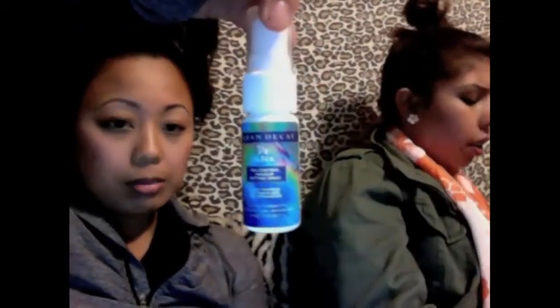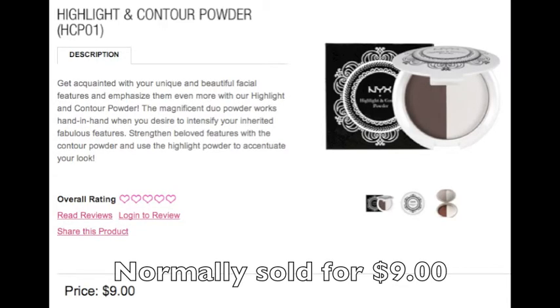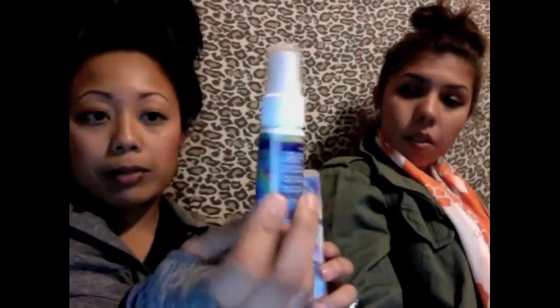Yeah. So this was only, oh yeah, how much was that NYX thing? Before we forget. $9. $9 for the NYX little duo. And then this spray was $6.97. Normally $12. Oh, it's not focusing. Anyways, normally $12 and we got it for $6.97.